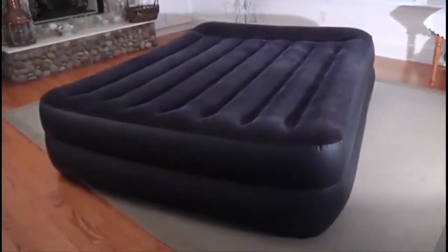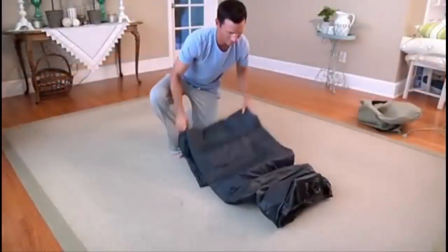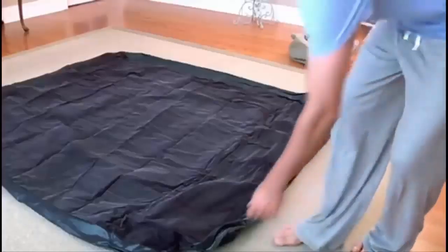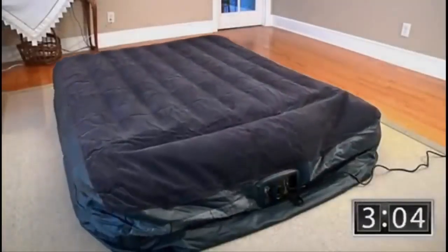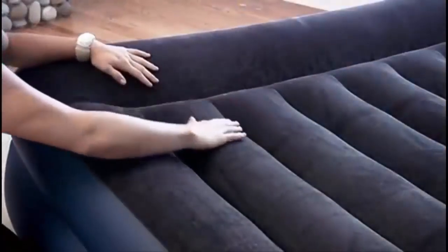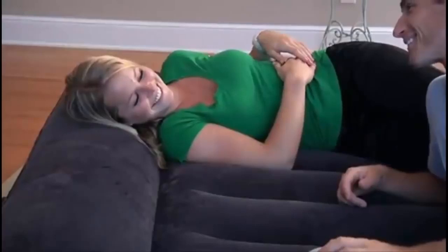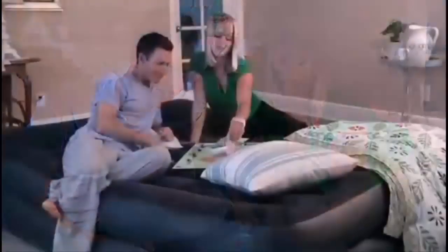This most popular raised airbed is 16.5 inches high for easy access. The built-in AC electric pump inflates the queen bed in only 4 minutes. The comfortable waterproof flocked top also has a built-in pillow and takes standard queen-size sheets. Your guests will appreciate the comfort and convenience.